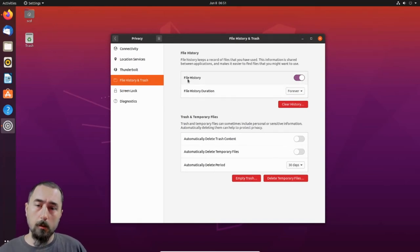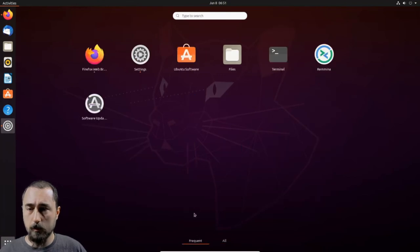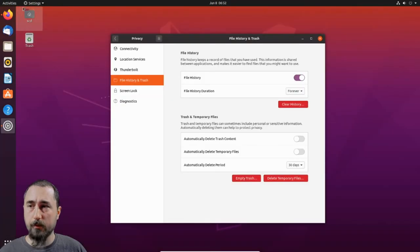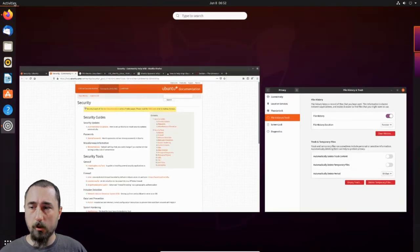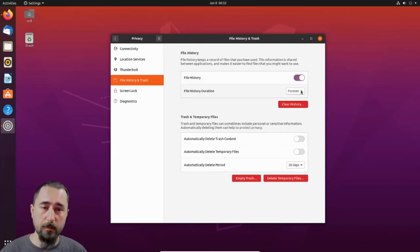and if you want to have a file history, which basically will have a list of all the files and folders that you've opened, you can keep it on. Otherwise, you can just turn it off. Or if you want to keep it on, you can limit how many days that file history can be used.